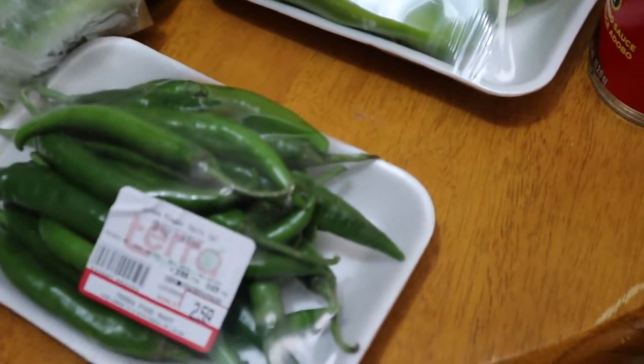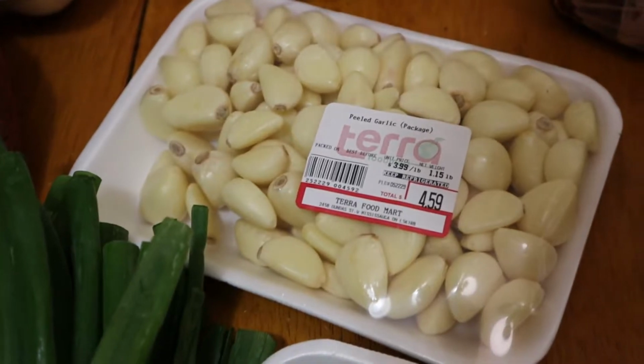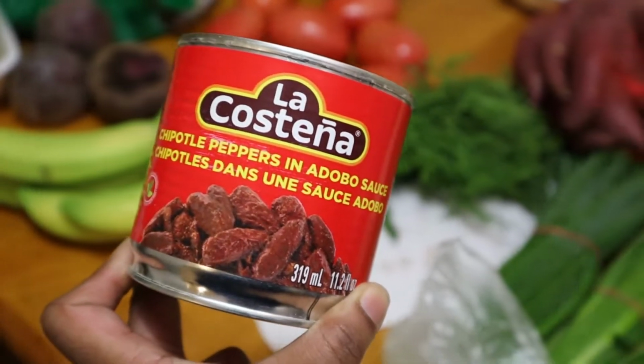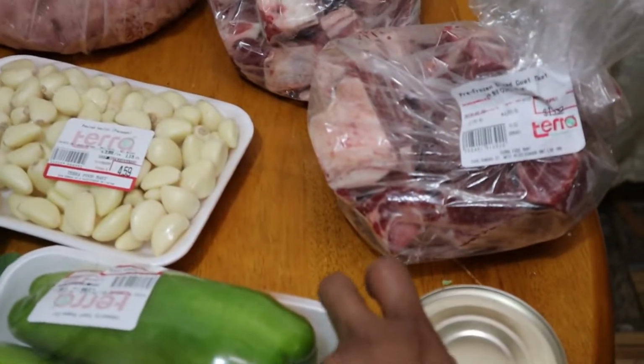So we have these hot chili peppers, $2.59. My mom uses that in like curries and stuff. And then we have Cubano peppers. Mom uses this for salads, $3.17. Over here we have peeled garlic, $5. That's like a stupid premium price, but it's really convenient. I bought the Chipotle peppers in adobo sauce. It's a bigger size tin from Terra, and it was $4.99. I forgot to buy it at the other stores, but I think regardless it's about the same price.